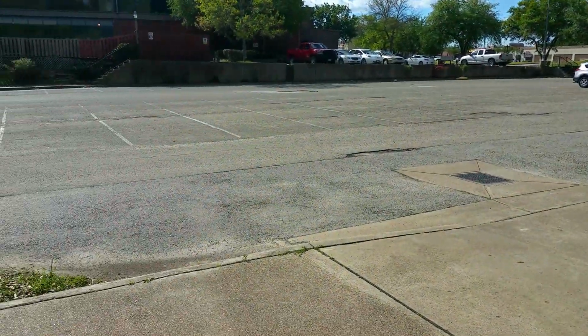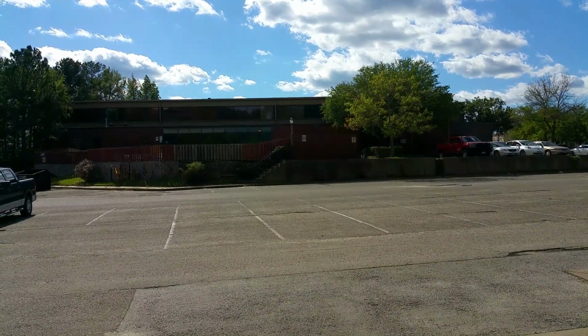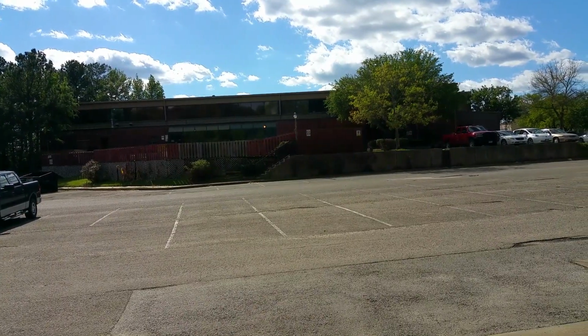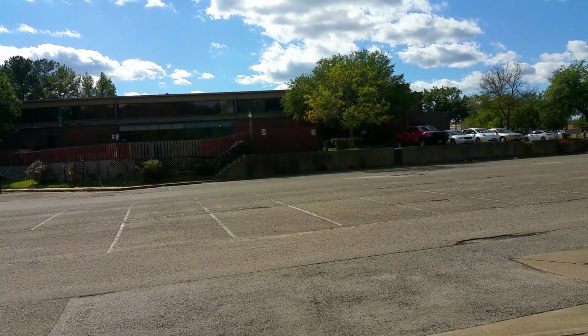Okay, that up there on the hill, I don't know if you can see it or not, that's Wood Creek Exercise Club. I used to belong to it for years. And it's the nicest exercise place we got here in Tyler, as far as I'm concerned.